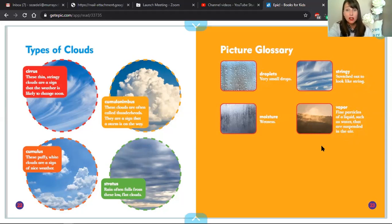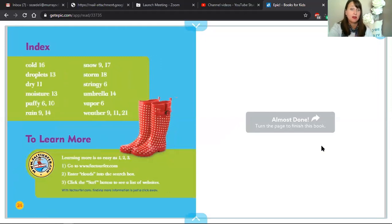The last thing I want to show you in this book is our index, because we have all these cool vocabulary words, and it tells us in the index what page we're going to be able to find those vocabulary words on in the book if we want to go back and check them out.